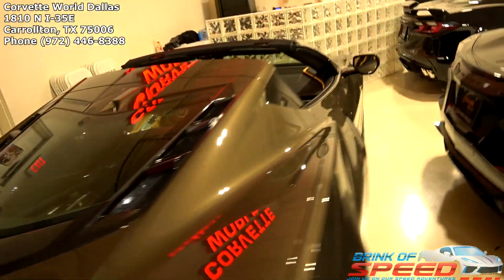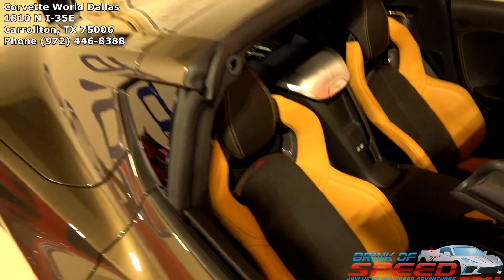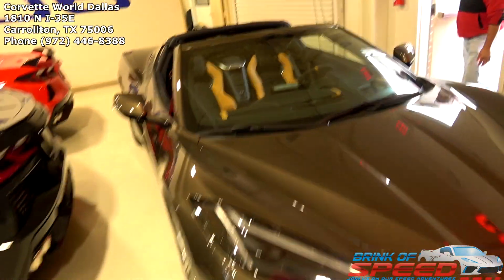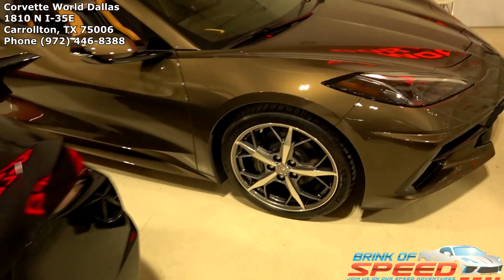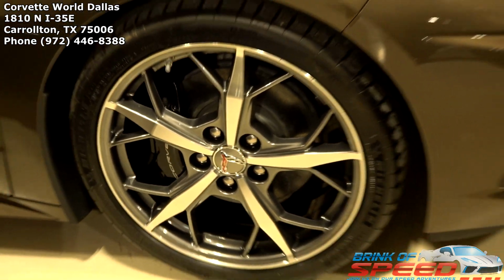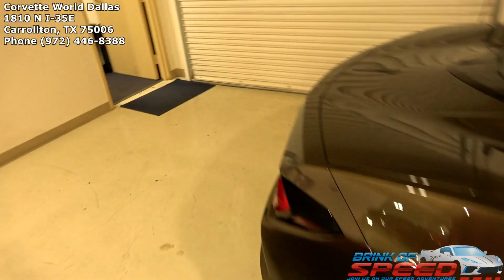But my favorite part about this car is that they went with a two-toned natural interior and black with the GT2 seats. I just think that looks amazing. Plus, it does come with the Trident wheels. Those are not cheap, but those are a pretty cool option because you get those wheels plus you get the normal silver 5-spoke wheels.